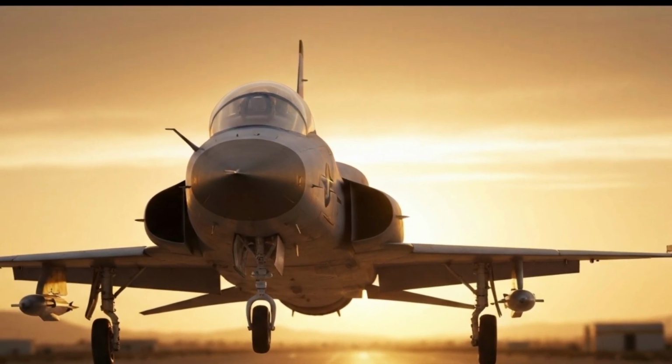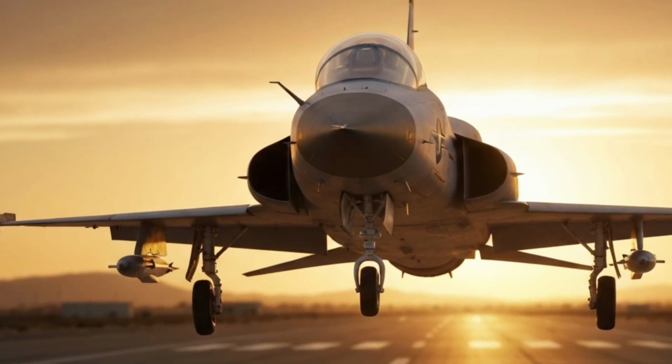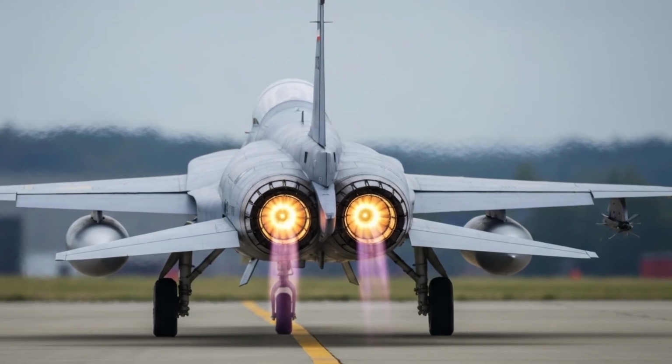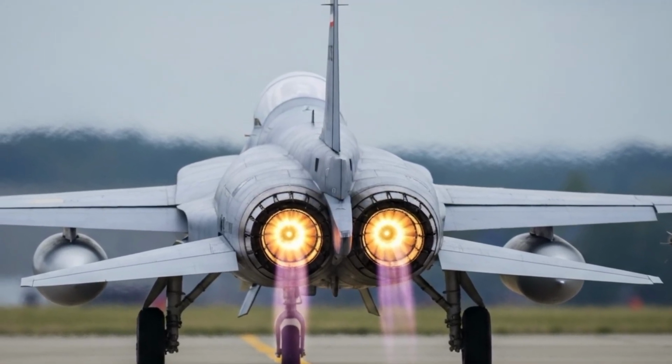And here's something incredible. Many young pilots across the world flew their very first combat missions in an F-5. For them, it wasn't just an airplane. It was a symbol of hope, courage, and the dream of becoming a true fighter pilot.